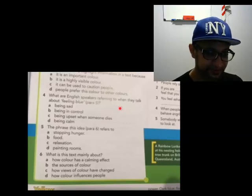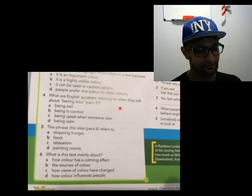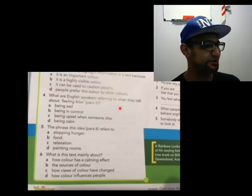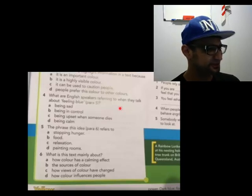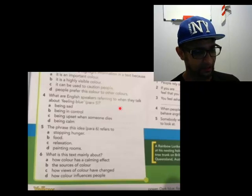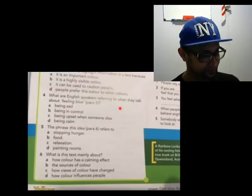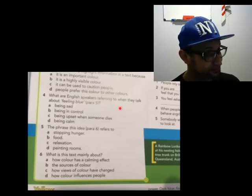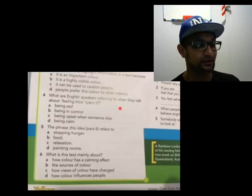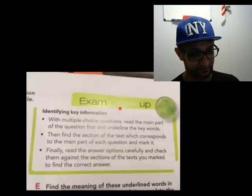Number 5, the phrase this idea, paragraph 6, refers to A, stopping hunger. B, food. C, relaxation. D, painting rooms. Number 6, what is this text mainly about? A, how color has a calming effect. B, the sources of color. C, how views of color have changed. D, how color influences people.